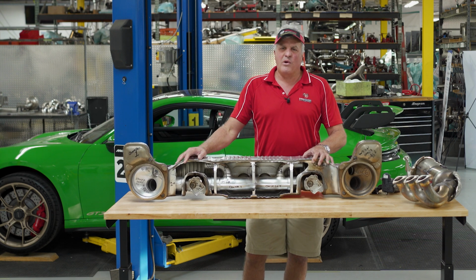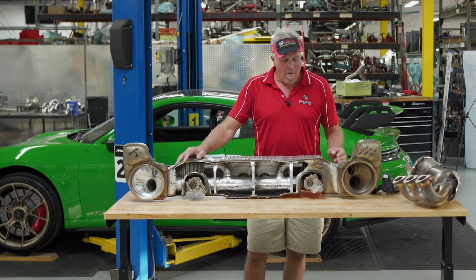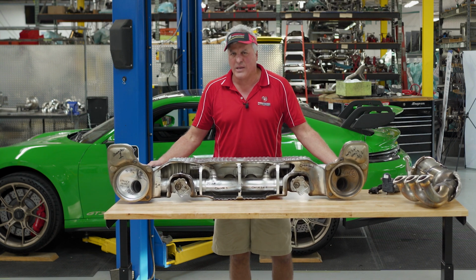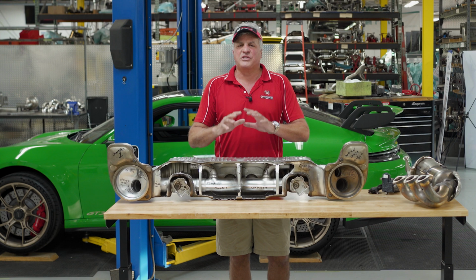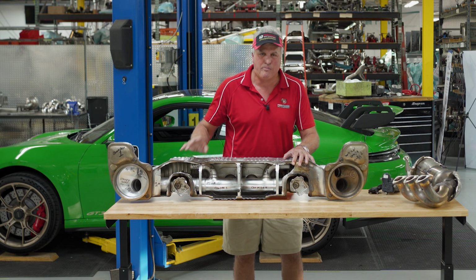So we're really psyched to be working on this car like I've done for every other car, from the earliest air-cooled to the water-cooled. And what you will be getting from Fabspeed down the road is dyno tested, street and racetrack tested systems using the world's finest components, bar none.